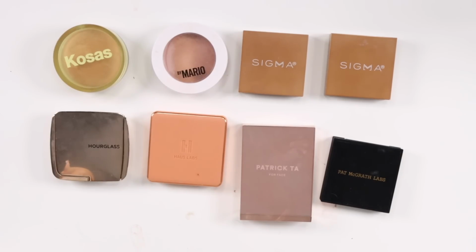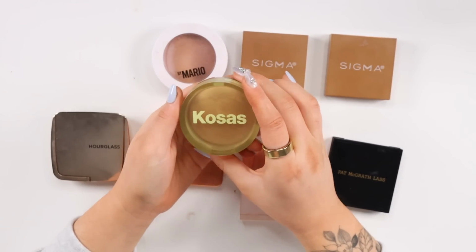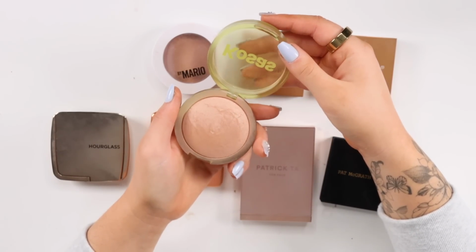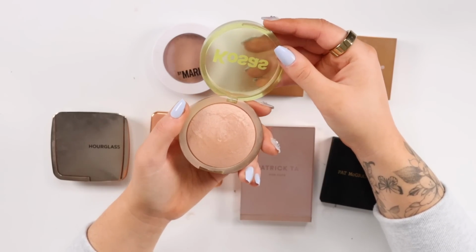Next are my powder bronzers and I currently have 8 in my collection and this time last year I had 9. First, I have the Kosas Sun Show Bronzer in the shade Waves. Now this shade is pretty light on me, so I can only use it when I'm fair, but it's a really beautiful glowy bronzer, but it's not too glowy.